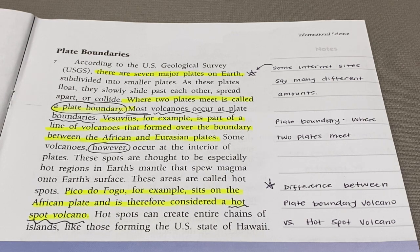In paragraph 7, I highlighted that there are 7 major plates on Earth because I thought that was an interesting fact. Paragraph 7 also discusses how some volcanoes are formed where one tectonic plate meets another, which is the definition of a plate boundary. I also highlighted Mount Vesuvius formed at the plate boundary between the African and Eurasian plates, and I circled, however, because that means that there is going to be a contrast.